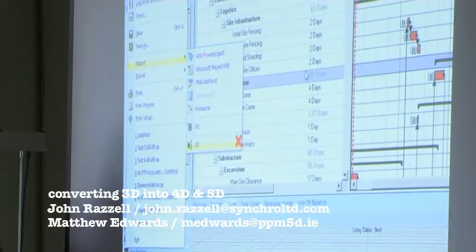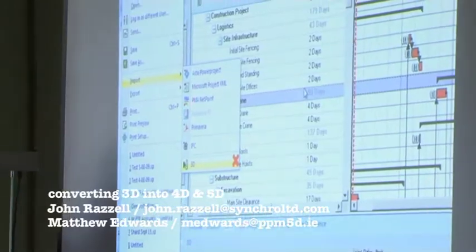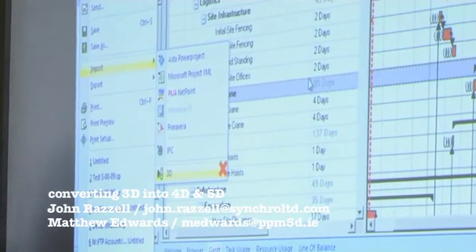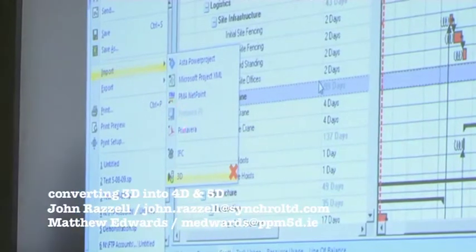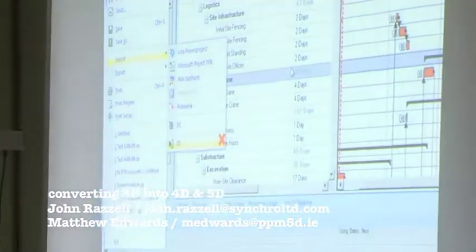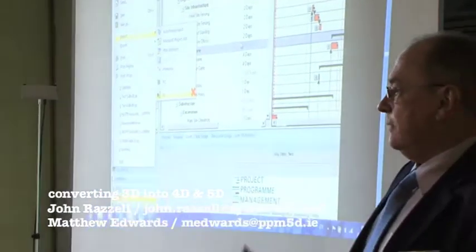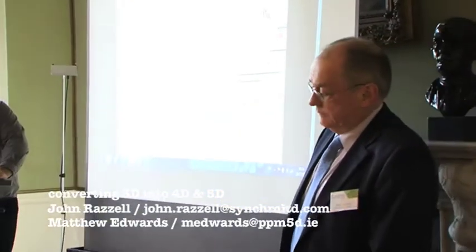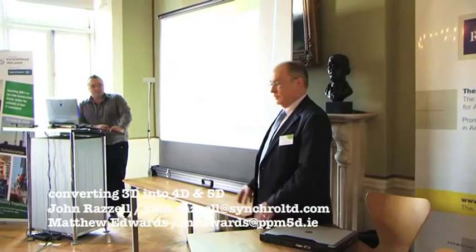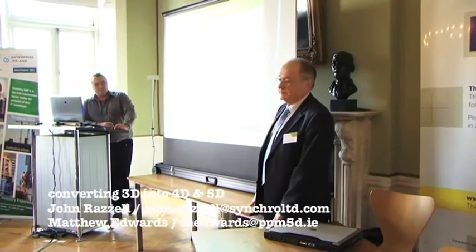Obviously, just looking here as well, that's the Power Project we can bring in. PMA NetPoint, which is based in Seattle, is a new kid on the block as far as planning and scheduling is concerned, and obviously Primavera as well. There are a number of other products and SAP products that can output in XML or Excel format, which we can import as well.